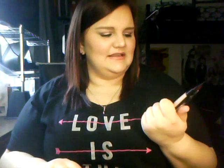But the foundations do tend, I think, to lean a little bit, I don't know, I'm more neutral toned, and I think this leans a little bit pink on me, just a tiny bit, but it's not really that noticeable once I'm wearing it, so I just really like it.